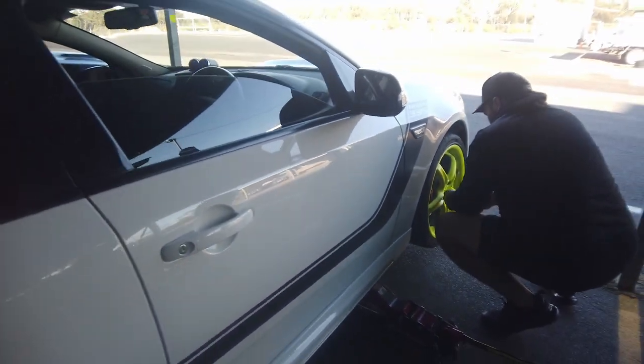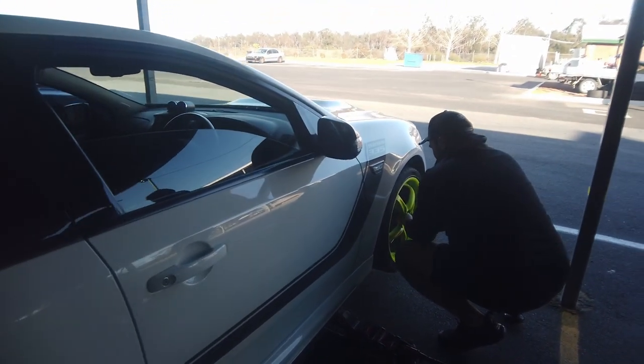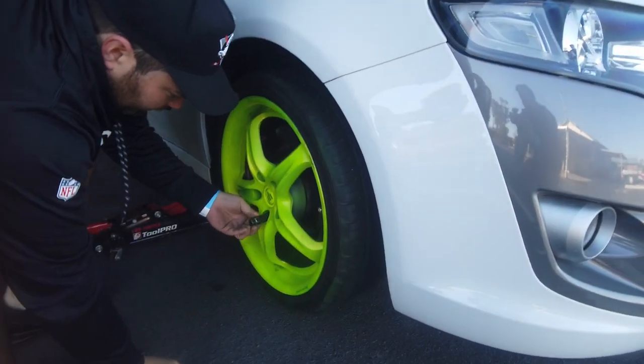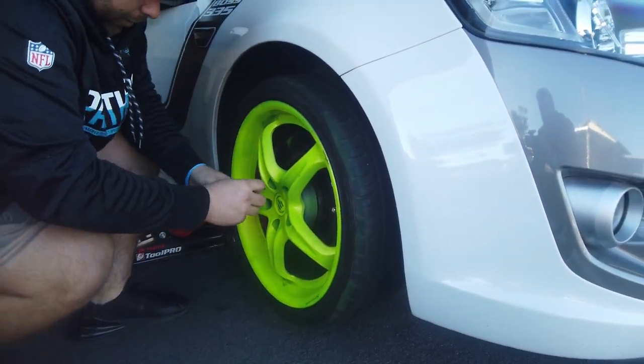Race wheels on the front. I'm putting them all around. Choice. Okay, that makes a lot more sense. I was going to say. Got the fruit salad look. No, yeah, I'm going all around. Cool.